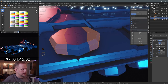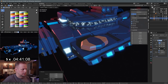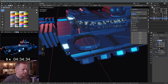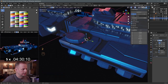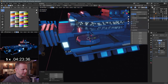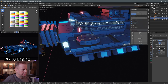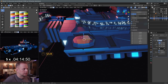There we go. Scale Y. Scale Y. Select those, scale X. And maybe I'm happier now. Am I? Not yet. These are too pointy. Scale Y. Okay, that feels better for some reason. But I think I'll feel even happier now, yeah. So, yeah. Better shape, I think.